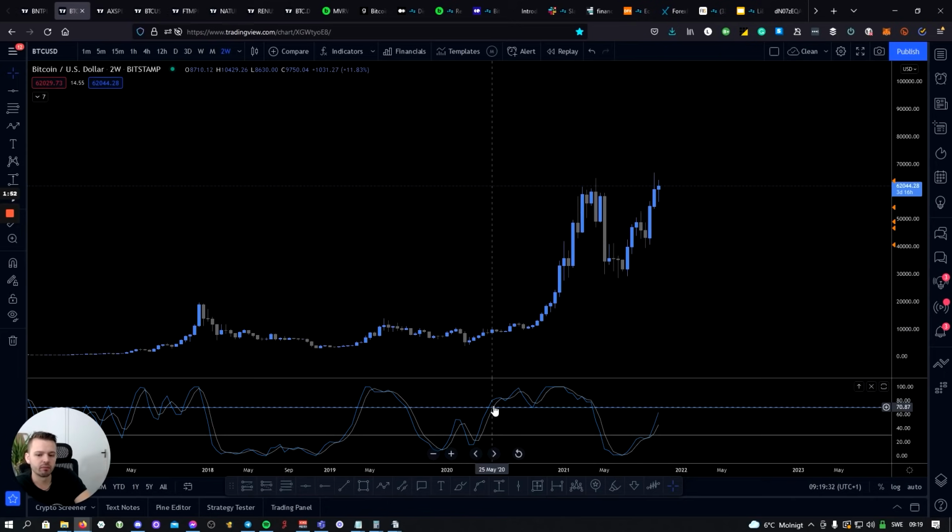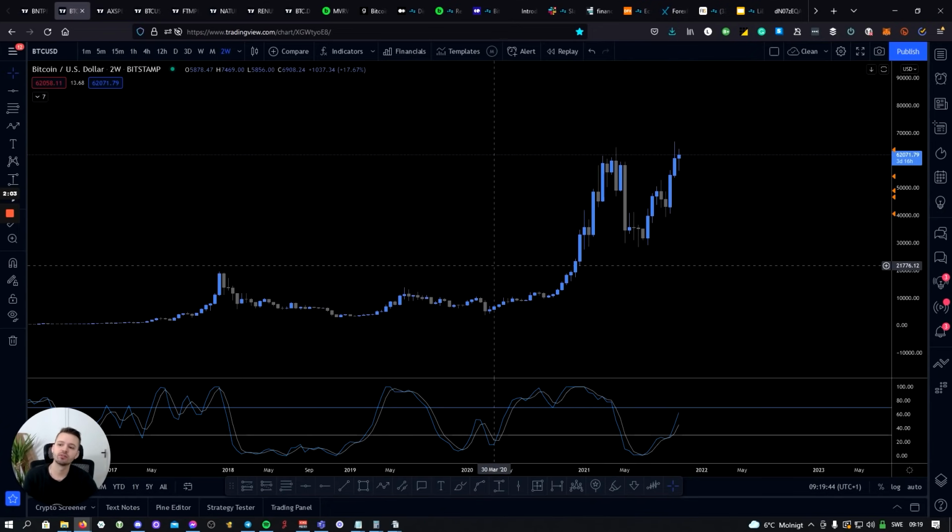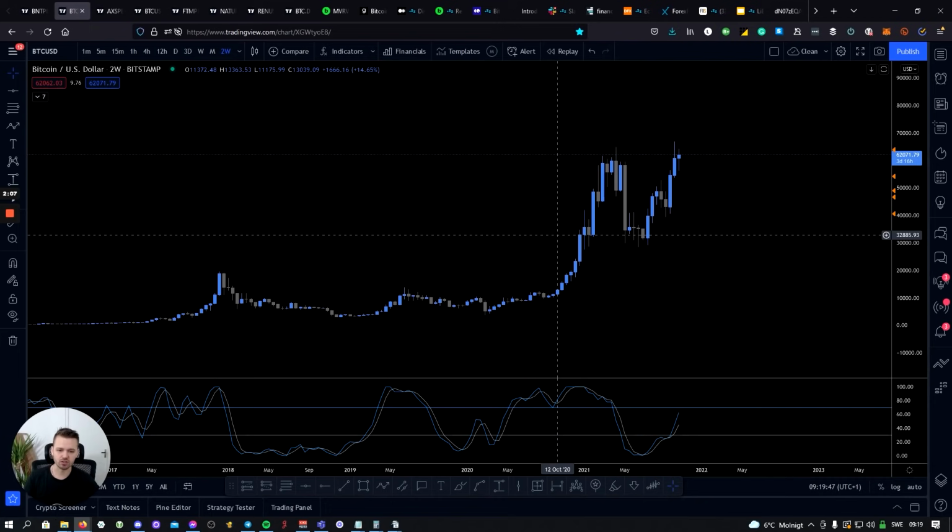Now it's important to remember here that the stochastics RSI on the 2-week can stay overbought for a very long time, and it's not about looking at the stochastics RSI and as soon as it goes into overbought territory, you look for a top. But when the stochastics RSI on a 2-week is going into the overbought territory, as well as the NUPL showing a sign of greed and euphoria, and the MVRV score is approaching the red area, when you have those 3 things combining, you start looking at the lower time frames to try to see a break in market structure and perhaps a breakdown of the daily 50 EMA.